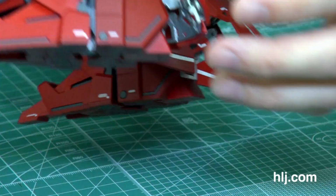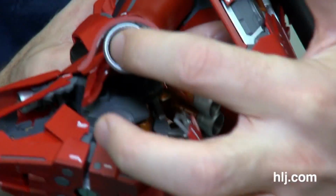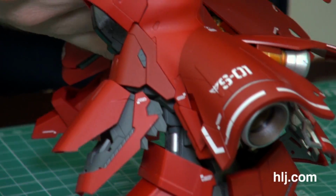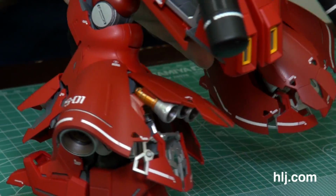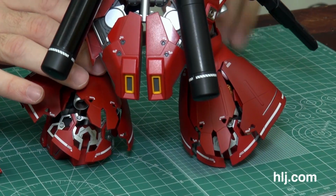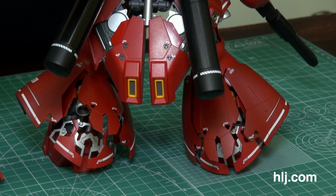Thrusters have all been painted. I tried to get the inside to be a different color. I think the inside's normally yellow on this kit, or I can't remember. Let's flip it around here. I'll show you the back now. He gets a little unstable when you have his back all extended like that.